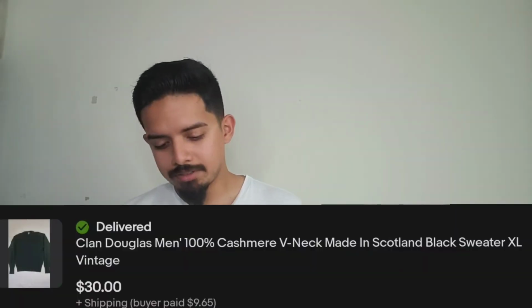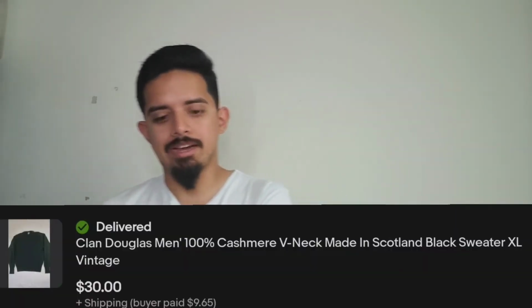Clan Douglas 100% cashmere, Scottish cashmere. That one I did not take an offer on. I had it at 30 and I was set at 30. I knew it might take a little longer to sell than most cashmere, but I thought to myself, because of what it is, a vintage Scottish cashmere sweater, I'll just wait for the right buyer to come along, and they finally did. So that was awesome.